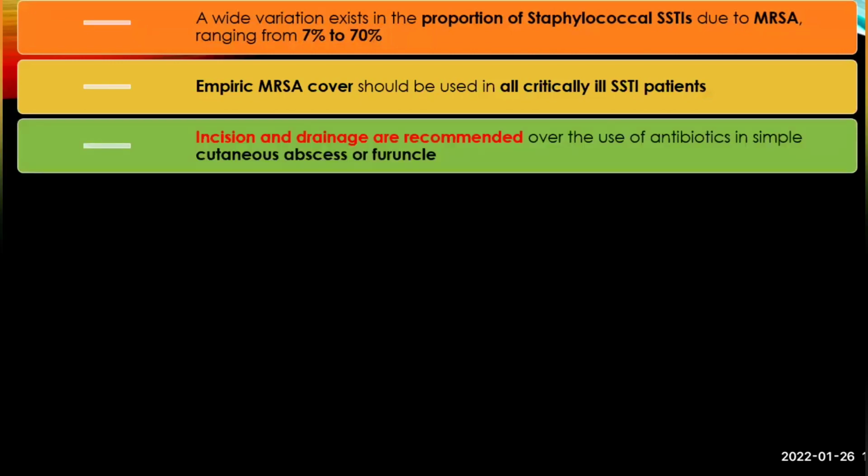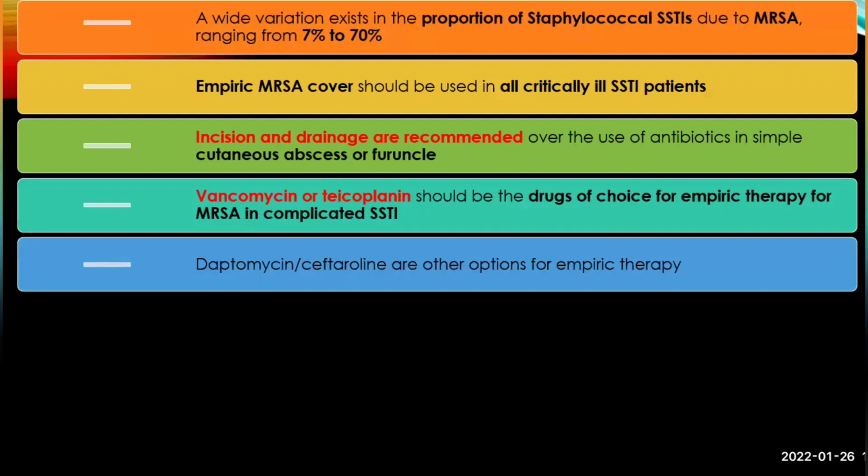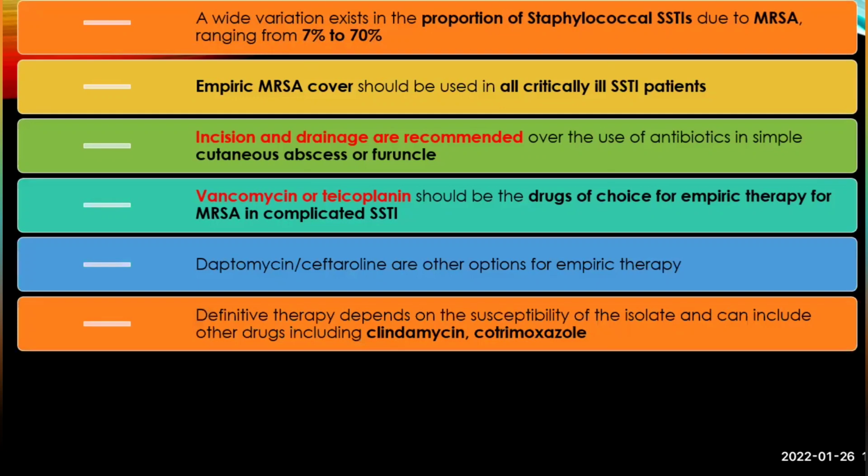And I&D is the recommended treatment of choice, only I&D, no antibiotic, for simple abscesses and furuncles. And if the patient is having complicated SSTI, as I mentioned, in that situation the drug of choice for empiric therapy will always remain vancomycin and teicoplanin. You can use daptomycin and ceftaroline as alternative agents.